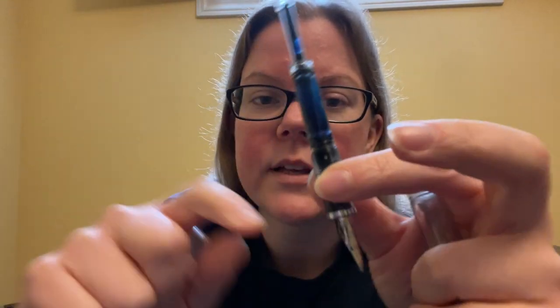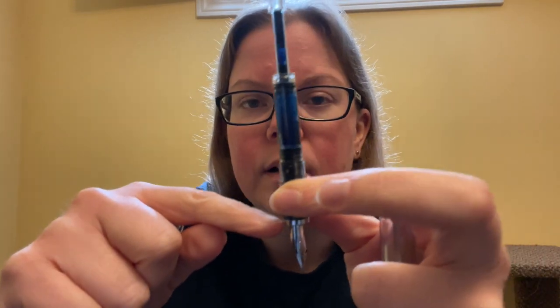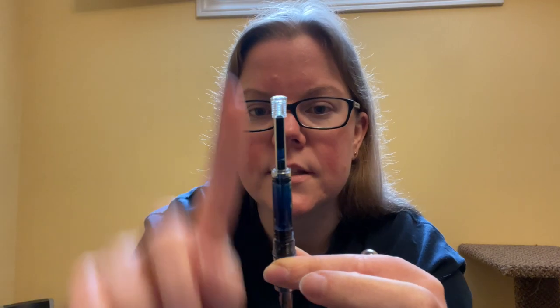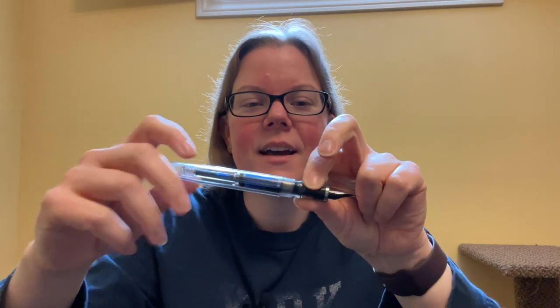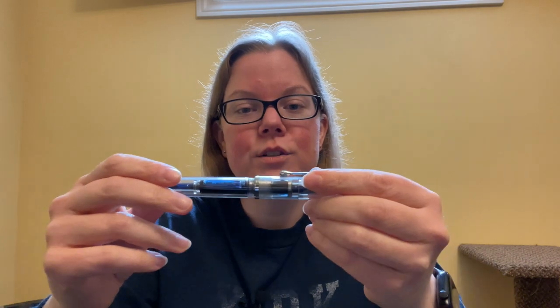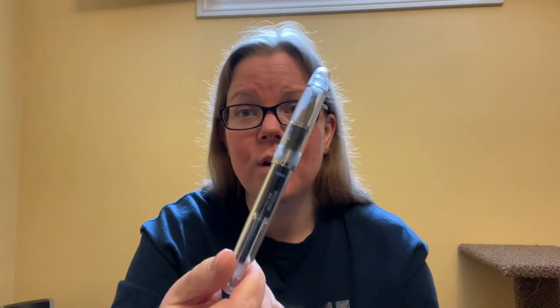And then to fill this, you would just submerge it in your bottle of ink, push this all the way down, and then when you pull it up, it sucks the ink right up. Oh, you're welcome. So you just screw that back in, and you screw this back in too. So that's it. There's nothing to it. There's no frills, there's no nothing. It's all about the way that it writes. So let's flip it around and check it out.